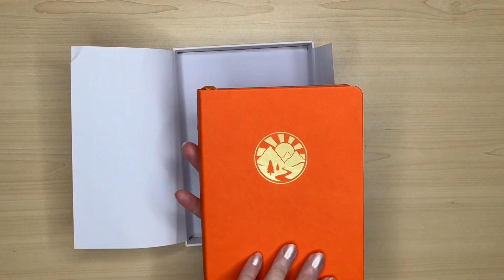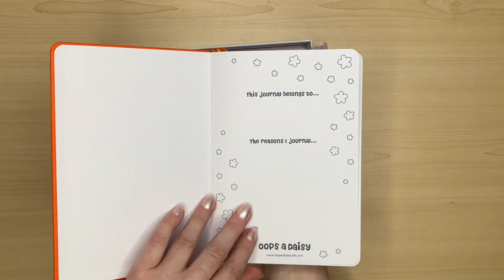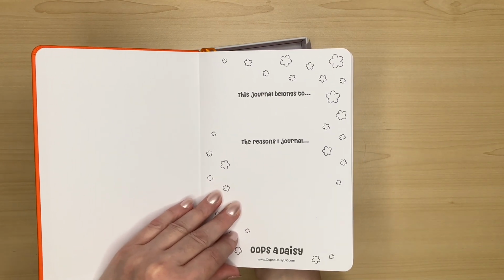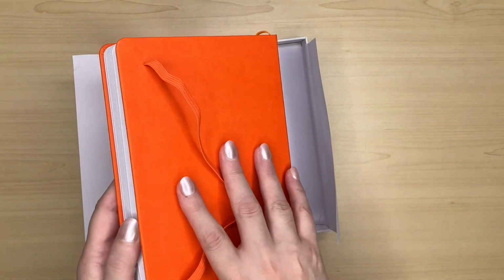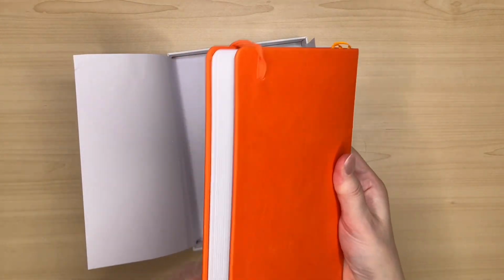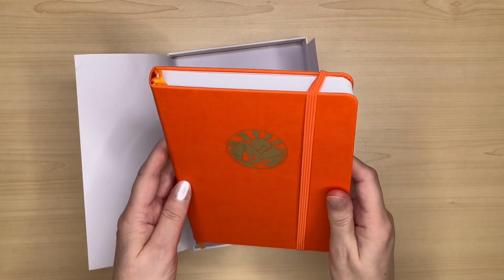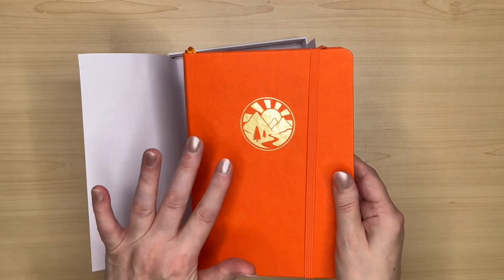I love the cover, and it's got like a vegan leather feel. Inside it's got this journal belongs to, the reasons that I journal, and then beautiful dot grid paper. You will notice I haven't started this yet. I had good intentions. I've already got lots of ideas of what I want to do. I just haven't had the time, but when I do, you will see some videos coming. I think there's a pocket at the back, and we do have an elastic band. No pen loop, that's the only thing I would have liked. Gorgeous colour, and I'm really excited to get using this.